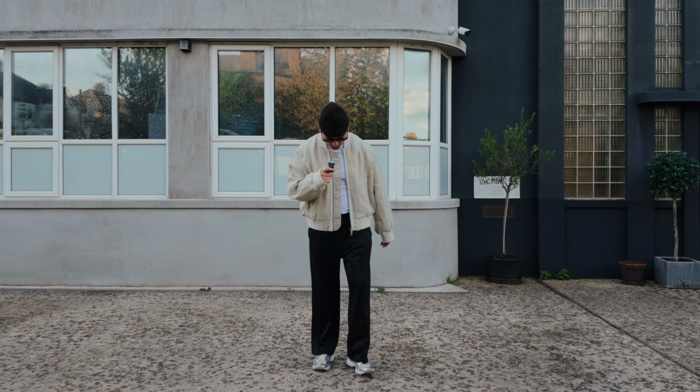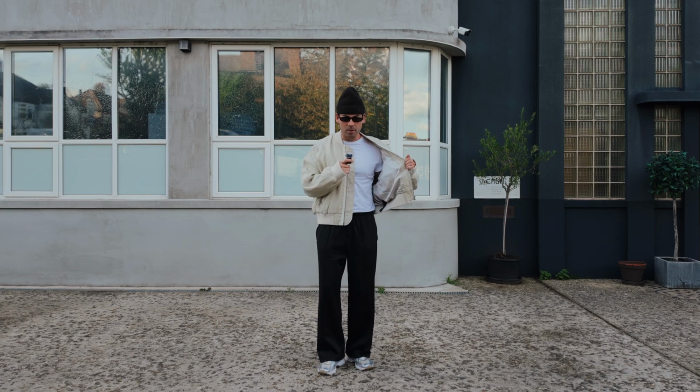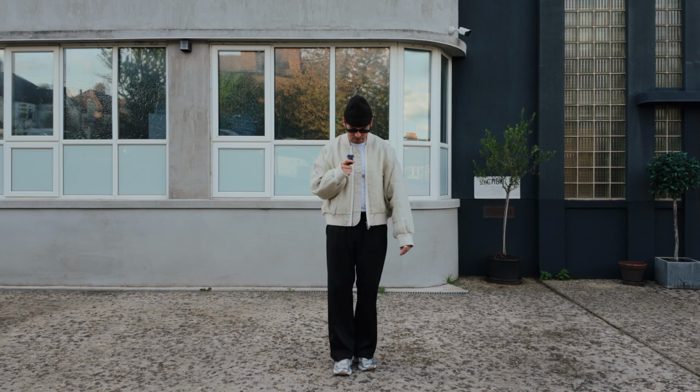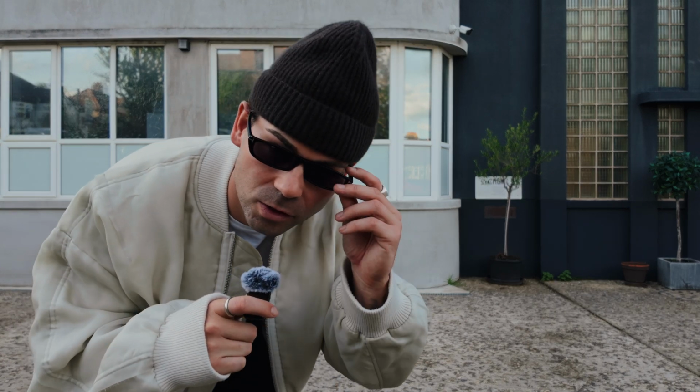Super quick outfit breakdown though, guys, before we get there. We've got the Weekday Ken trousers, the basic slim fitting Arket t-shirt, and the Cole Buxton bomber that I received yesterday. Oh, and let's not forget the Tom Ford sunnies.